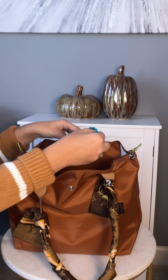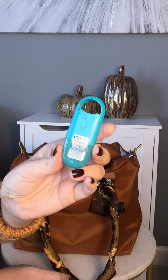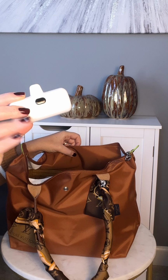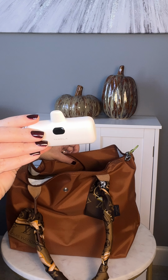Next, I have the Listerine Cool Mint. This is just a spray to really freshen your breath. Love this. It's so refreshing. And then I also have my phone charger. Never leave home without this. I always regret it when I do.